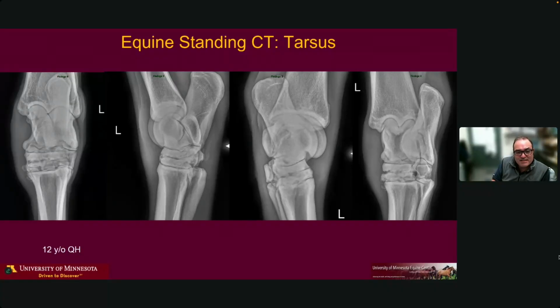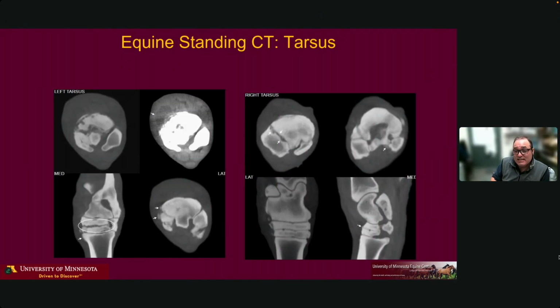Another horse, this is one where the question was, why are the injections not helping this horse in the hocks? And as you can see already on x-rays, there are quite a bit of significant changes. This is a 12-year-old quarter horse. But when you do a CT, you can see that the changes overall, not only on the left hock but also the right hock, are fairly significant, in my opinion beyond what any type of injection can do at this point. So it truly makes you characterize these cases quite a bit and be able to provide a good prognosis or a more accurate diagnosis.